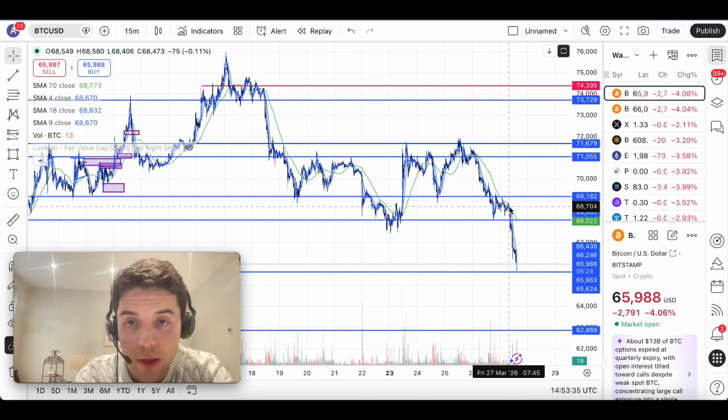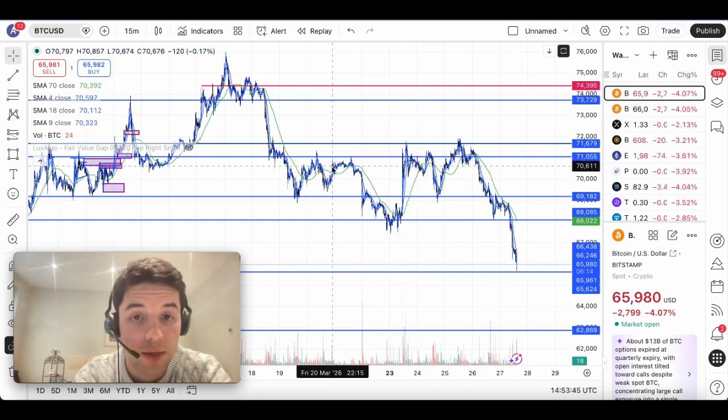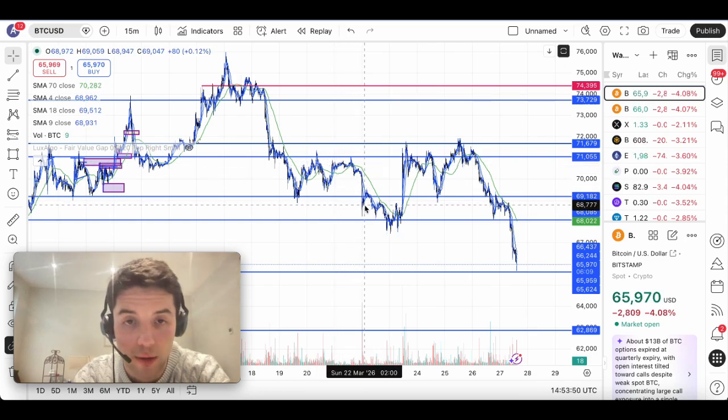So here's an example. First example, here's a second example. It consolidates below the dwell block, moves down. Here as well, it consolidates below the dwell block, move down.